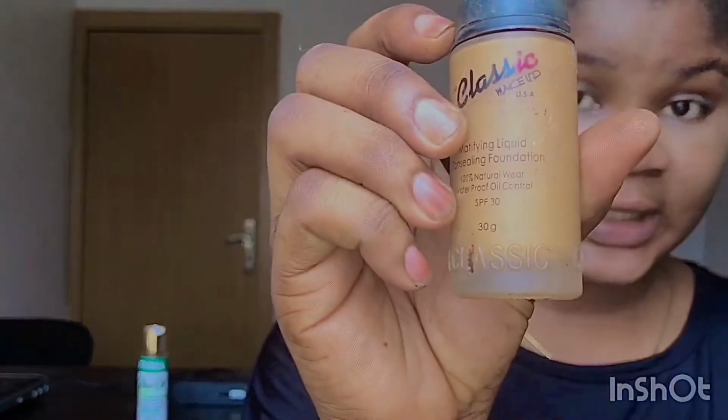So next up I'm going to be going with the classic mattifying liquid foundation. This foundation is not totally a full coverage, but it's very good. There are other classic products that are better, but this was what I could lay my hands on when I went to buy a classic product. So you can get this anywhere or order from classic makeup. So I am working that through my skin, blending it all over my skin. You know, it's very important that you blend very well.